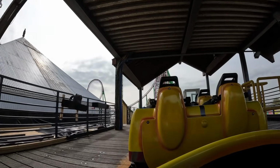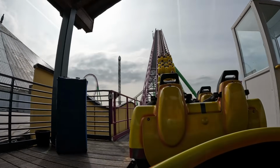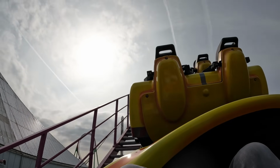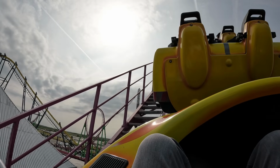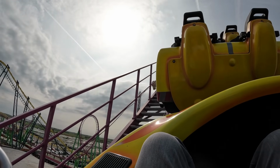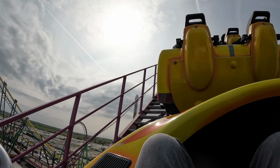And here we go, last ride of the day here on Millennium. Brilliant day, climbing up the lift hill. We got lots of rides in, which has been great. I'm sure we'll be back before the end of the year, possibly to do Fear Island again this year. It's a Halloween event, which is really good. Would definitely recommend it. Some of the best scare mazes in the country. But of course, we've got lots of other things coming up throughout summer.